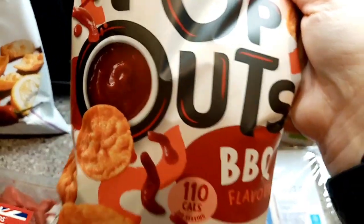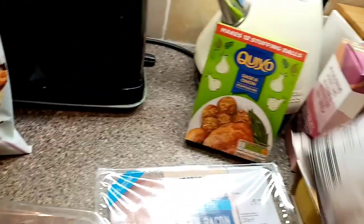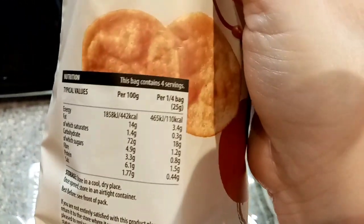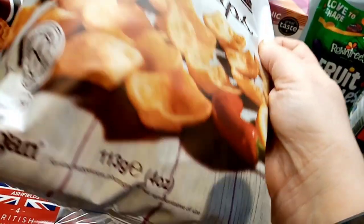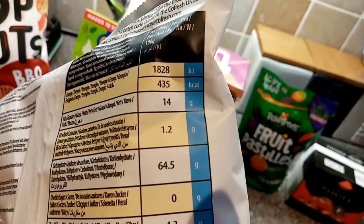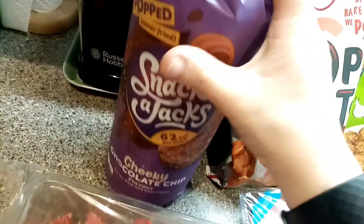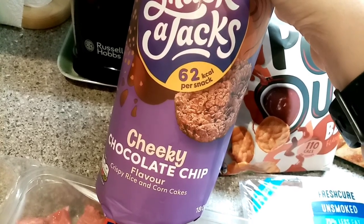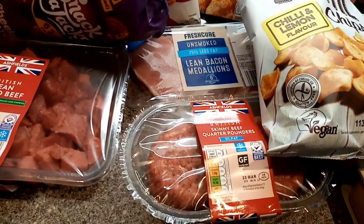A box of stuffing. Then I picked these up as well. I thought these would be nice for my daughter and I. 110 calories per serving. And what is the serving? 25 grams. And then I picked these up as well, which my husband tried the other day and said they were really nice, but they're by the 100 grams. I'm not sure what the calories will be on those, but they sound nice. And then I picked these up as they're only 62 calories a, what do you call them, rice cake. So that was Aldi's. Oh, and I got 6 bottles of their dupe to Pepsi Max, and in there I spent £44.74.